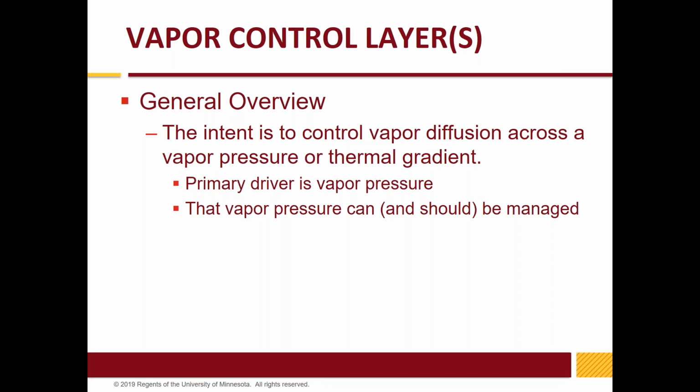So again, the vapor pressure can and should be managed. In that last example, we provide venting or drying behind the cladding so that that vapor pressure can be relieved to the outdoors rather than being concentrated and pushed back through your building enclosure layers or the building enclosure system.